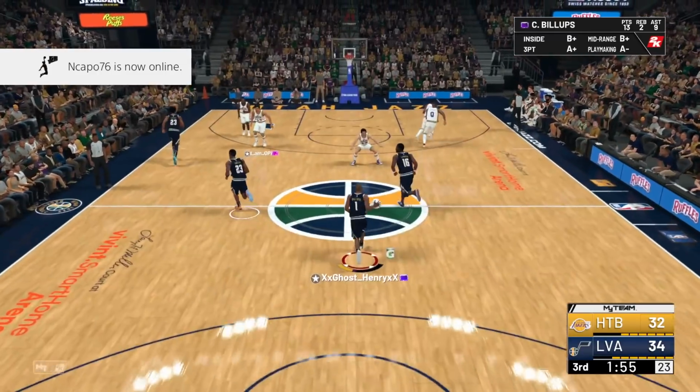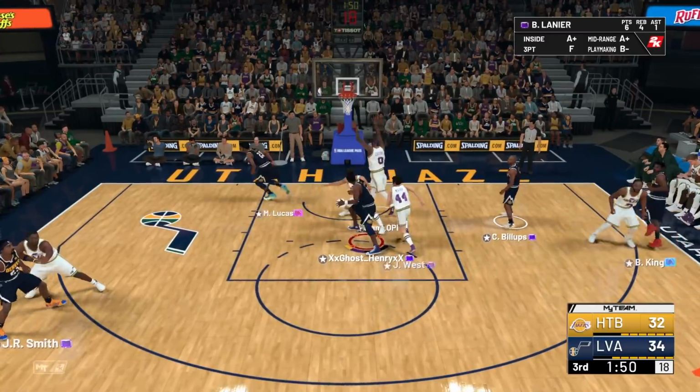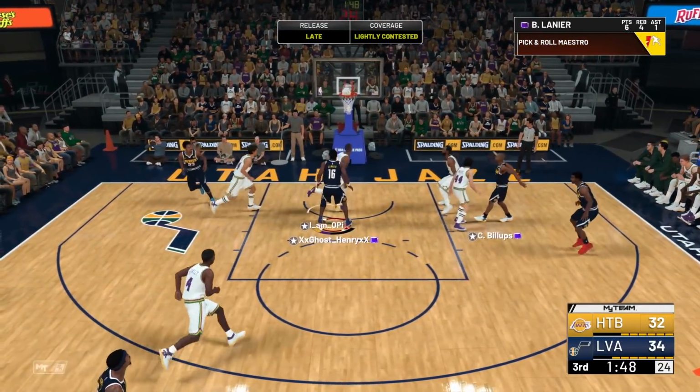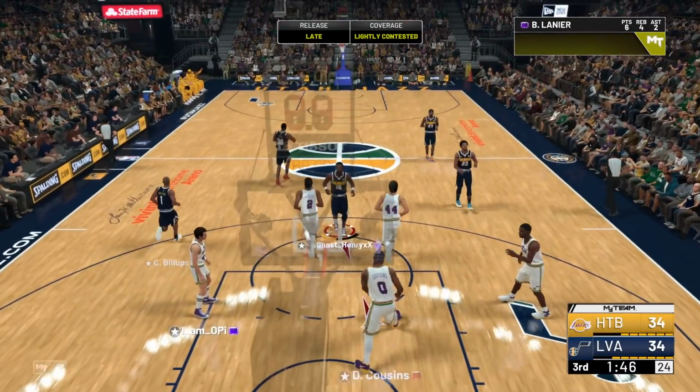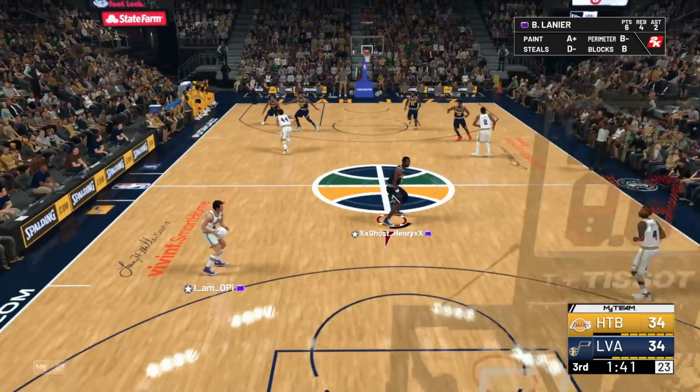All right, off to another tied Billups. Let's go straight into the pick and roll here. He's not going to expect it. Going around the screen, I see him rolling. Back out to Billups, and a pull a little late. Oh, it's going in. Yeah, that slow release is definitely something that you're going to suffer with if you continue to use this card.